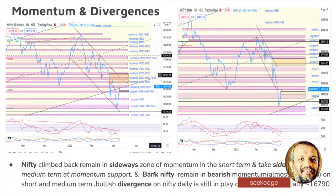Momentum divergence levels, if you see, Nifty is almost in the sideways, definitely momentum, but on the bearish side yesterday only it climbed. Today Bank Nifty almost climbed. You can say it is almost in the sideways zone. So that's a momentum improvement that has happened here. So medium term, Bank Nifty remains bearish, and sideways is what the momentum on the Nifty shows medium term, right? So overall you can say short term it's somewhere near the sideways zones in both indices.